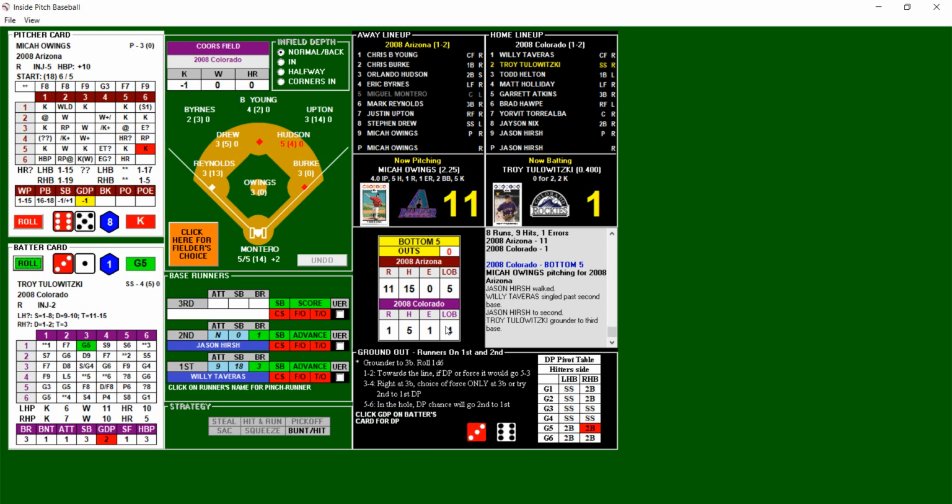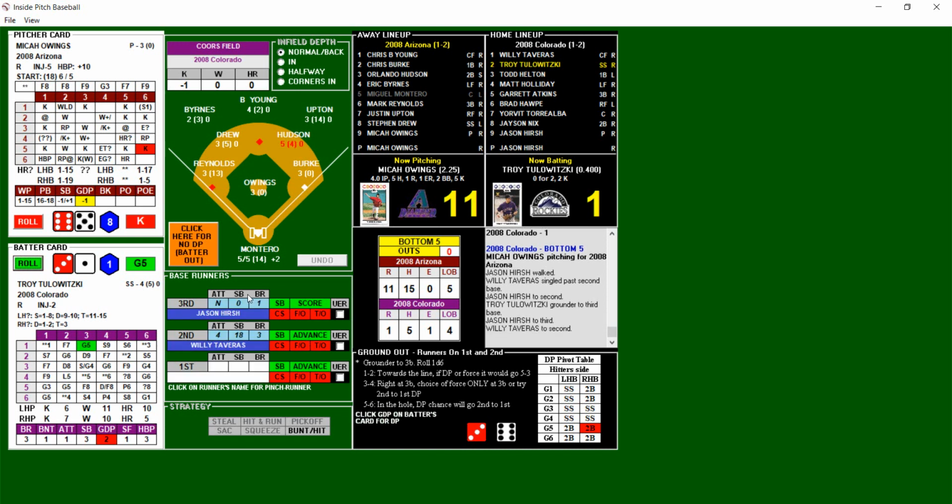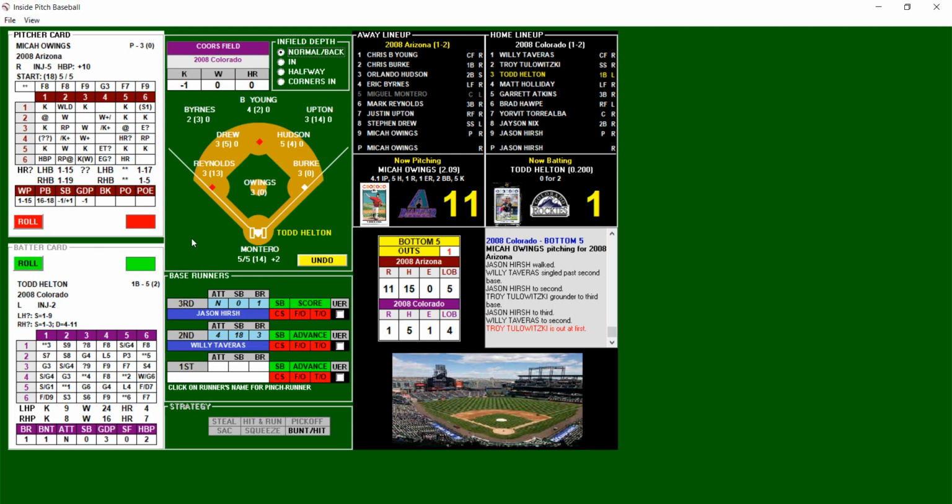Hudson has a 4. Has a pivot of 0. Yeah, he has a pivot of 0 on this, so he's not going to do anything with that. So that's going to advance runners on second and third. We have a 3, right at the third base, and the out is at first. 1 out, runners on second and third, and that's going to bring up Todd Helton.